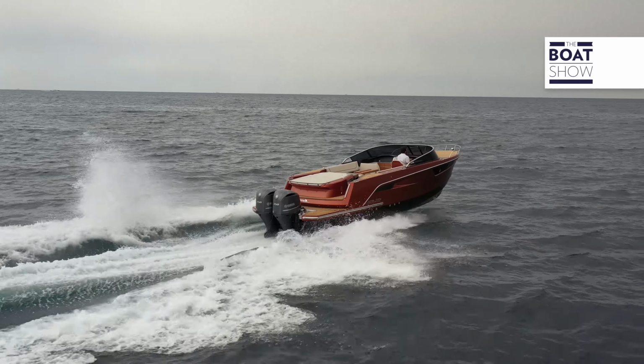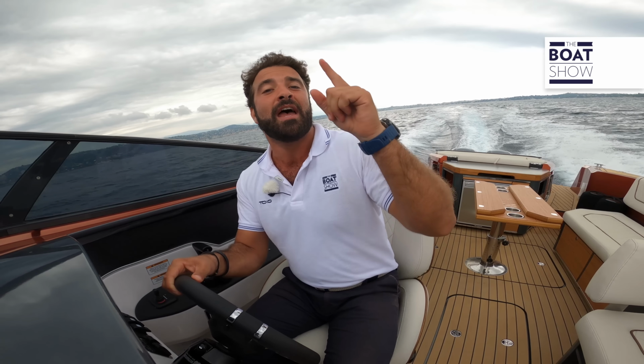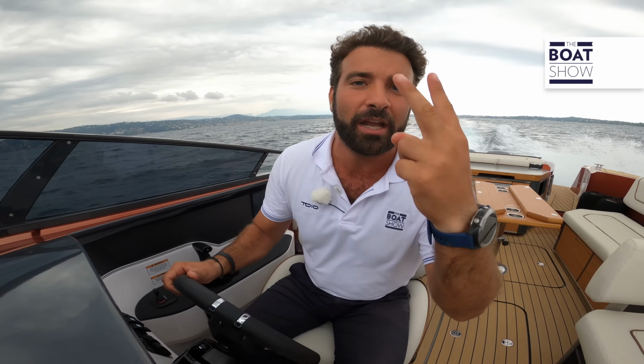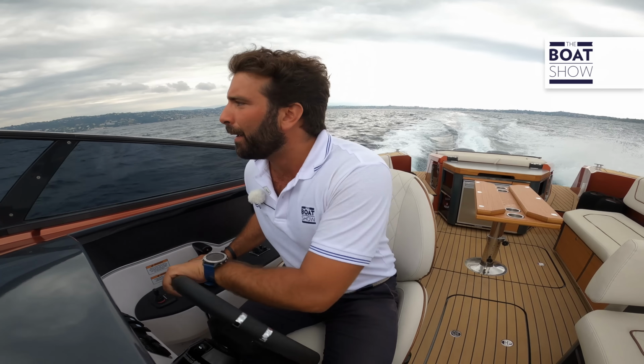So, with this hull and the 500 horsepower on the transom, what speed can we reach? The shipyard declares that you can easily top 40 knots. So, today, as always, I have two goals. One, to reach 40 knots, and two, to top them.